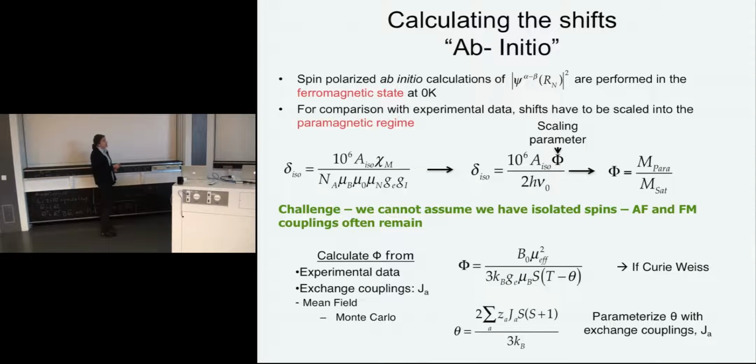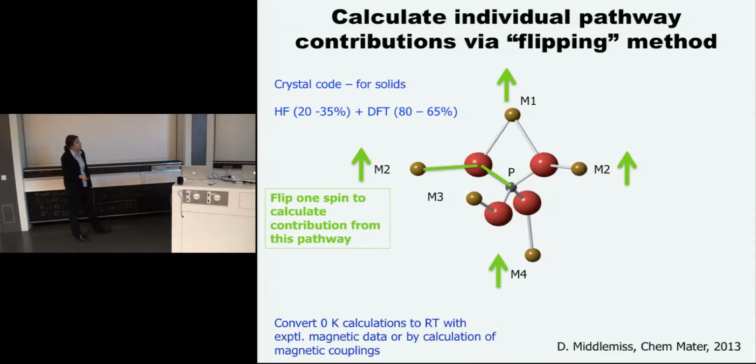We do this by assuming that we have a ferromagnetic system at 0 Kelvin, and then we apply a scaling parameter to take our 0 Kelvin spectra up into the paramagnetic regime. This scaling parameter is basically the magnetization in the paramagnetic regime divided by the saturation value that you would have at 0 Kelvin. We do that either by using experimental data, so if it's Curie-Weiss behavior, we can fit the Curie-Weiss dependence to the experimental measurements of susceptibility, or we can determine the value directly from DFT calculations, using either mean field or Monte Carlo approaches. I just want to walk you through some of that.